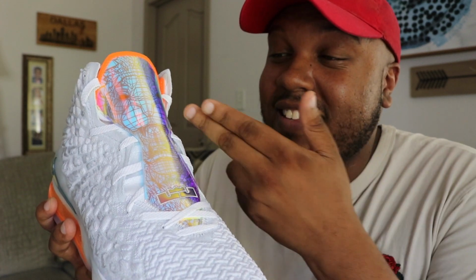Nike decided to use this huge iridescent almost shield on top of the tongue and the lacing system for this shoe. Me personally, I think this holographic shield sitting on top of the tongue is super dope, but I also can see why a lot of people don't like it.